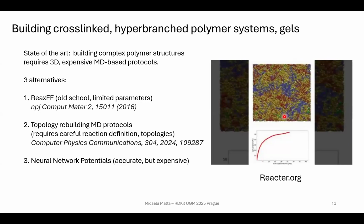So the alternatives that we have to build heavily cross-linked systems are basically, for the more older people in the crowd, if you remember ReaxFF, basically reactive molecular dynamics simulation, this is the OG tool, but it's quite limited. It usually works well for systems where you are performing some kind of graphitization. So you are at really high temperature, there are very few parameters or very few atoms. It's not easy to use at all. And so that was just no, we're not going to do that.